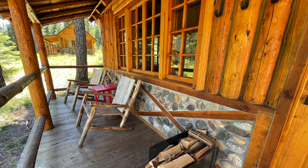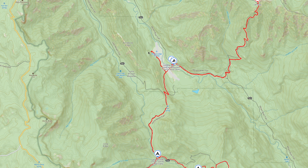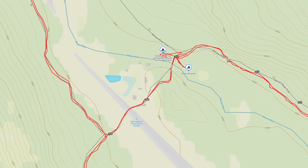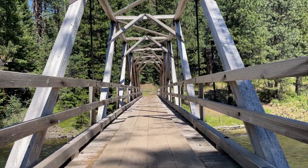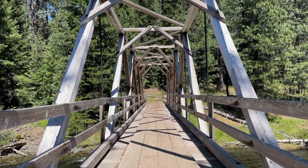Apparently Jim White Ridge Trail, the trail we had been on, hasn't been maintained in years and years. So that's why we were having such a hard time navigating and actually finding the trail, because no one really uses it and it doesn't get maintained. After visiting the lodge, we just crossed the Minam River and we camped at the river, and just downriver we had a lovely little swimming spot where we played in the water for the rest of the day.